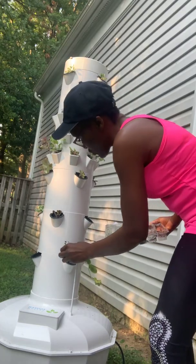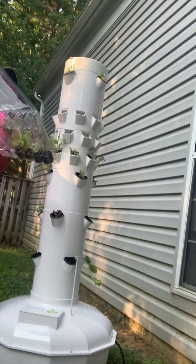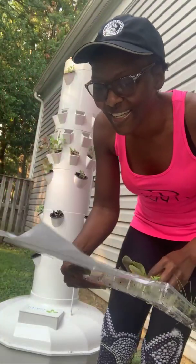So I am going to put you, mizuna, right here. Ooh. I'm gonna put mizuna up here. Mizuna will go upstairs.